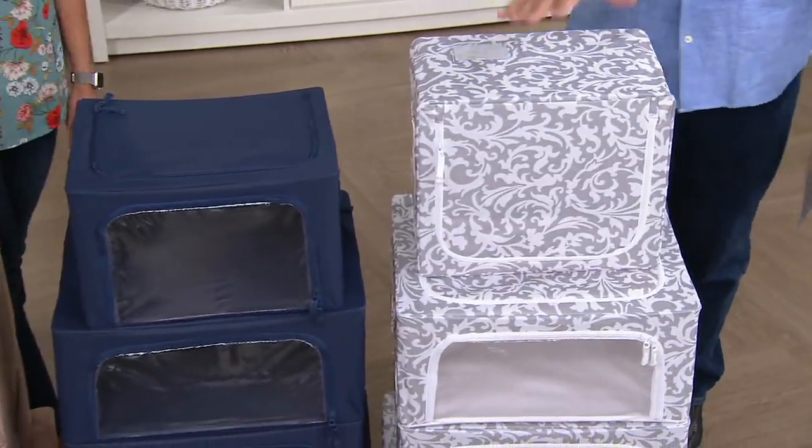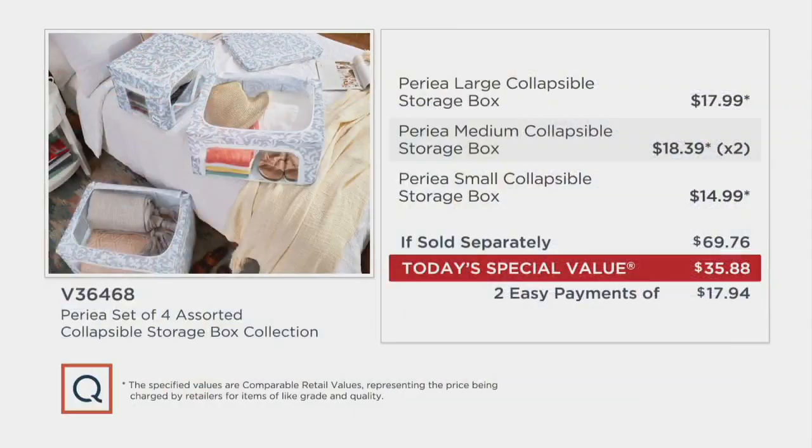And when these are gone, our crew will come in. Kyle's nearby, he's going to come and take them away. All right, so here's our value again. Let's remind you that at retail, these are almost $70. We're almost $34 less. Two easy payments, and if you use your Q card, it's four easy payments.